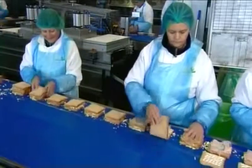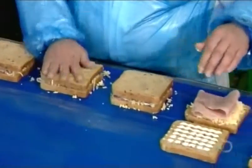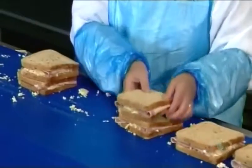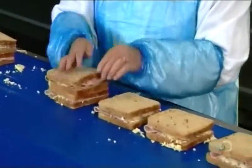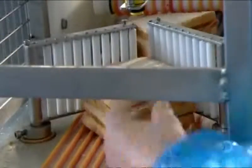Next, they close up the sandwiches. They stack the sandwiches in piles of 2. The belt then brings the sandwiches to a mechanized cutter.